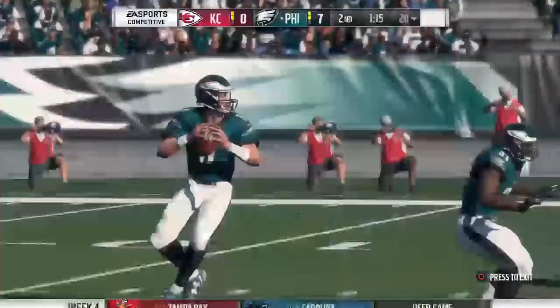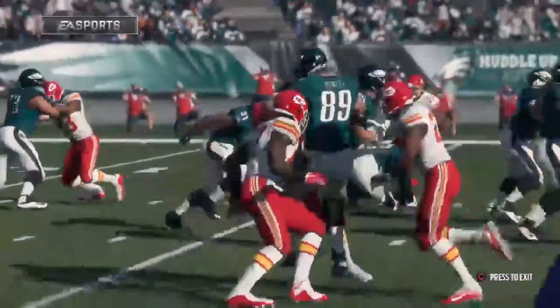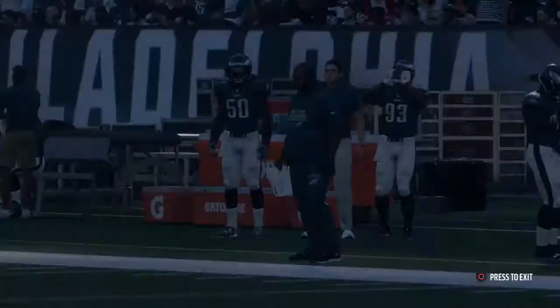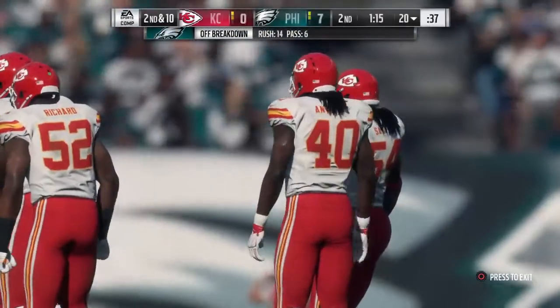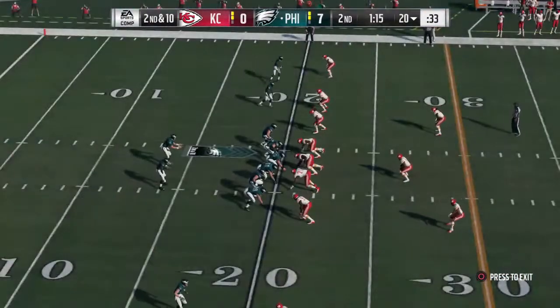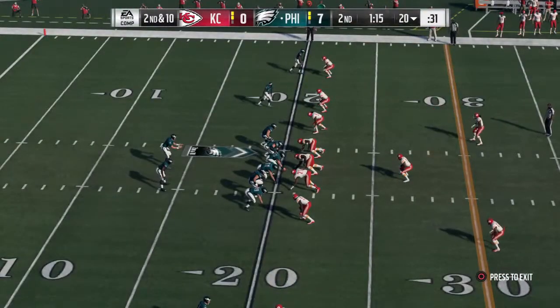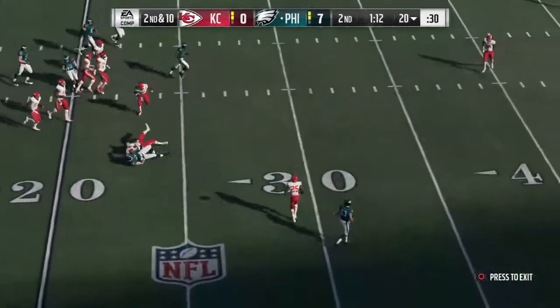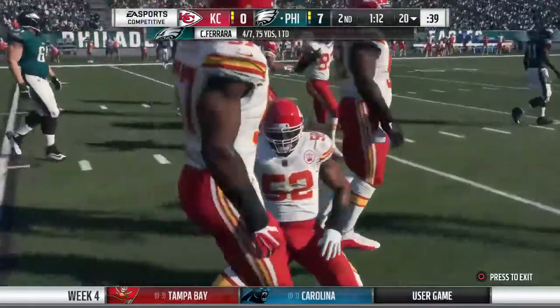He couldn't quite hold it. Got hit. Ball pops out, incomplete. You get a tight end like this, and you know he's used to dishing out punishment, but here, he's one that has to absorb the contact, and as a result, unable to hold on to the football. Now let's go. Back to throw. And he fires one incomplete.